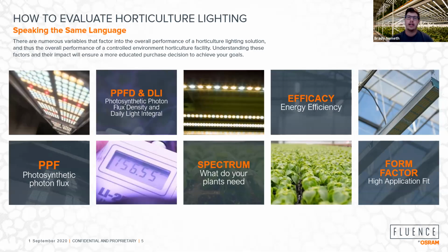Spectrum, I have another slide in just a second that will go over that a little bit more, but obviously when it comes to LED, there's a lot more we can do in terms of research around spectra and things like that. Whereas in the HPS or in the legacy world, you're a little bit more hemmed in there. Efficacy is pretty much the same.